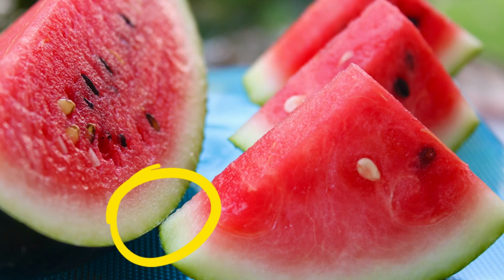And you'll find most of the citrulline in the white rind of the fruit. Watermelon also has vitamin A, vitamin B6 and vitamin C, which can help with your skin. It also contains potassium, which can help with muscle cramps. This is one of the best fruits to eat if you have a sweet craving.